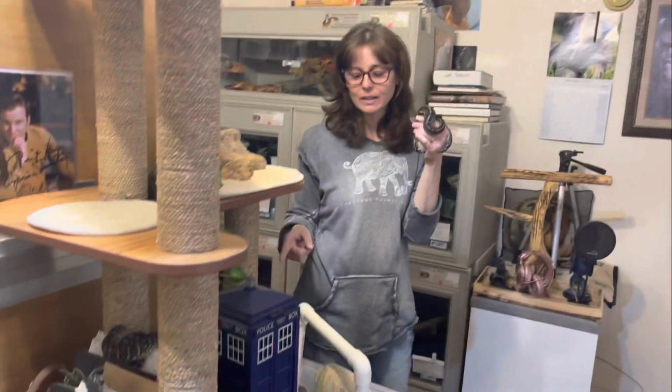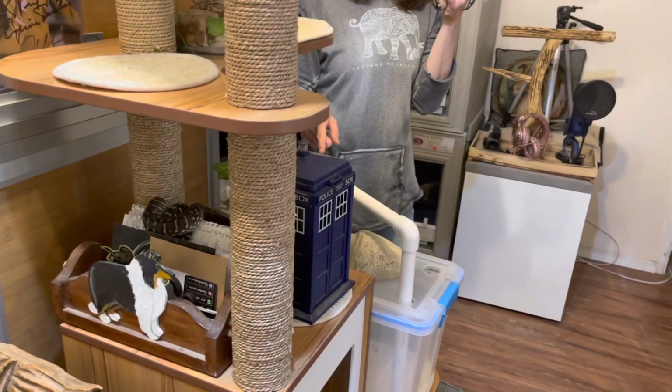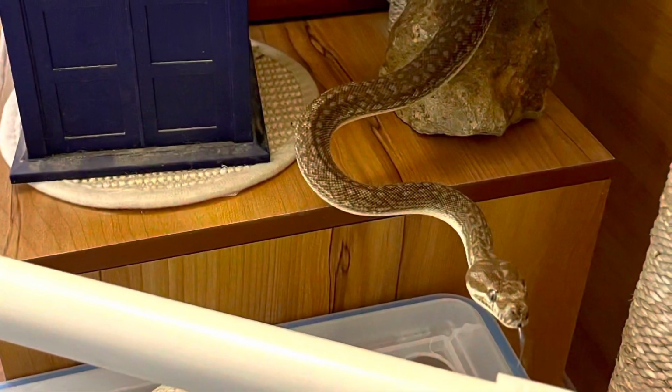I wanted to let you know that there was some other training that went on tonight, and it's human training. Sarek has me trained to let him out when he comes to the door. And Ronan has me trained to do that too. Ronan's right here, and Ronan definitely has me trained that when he comes to the door, I should open it.